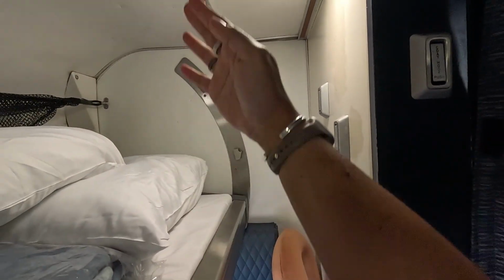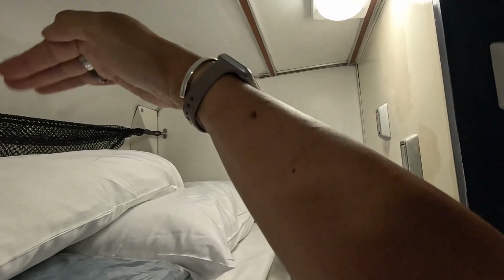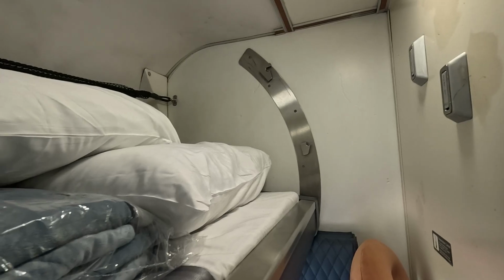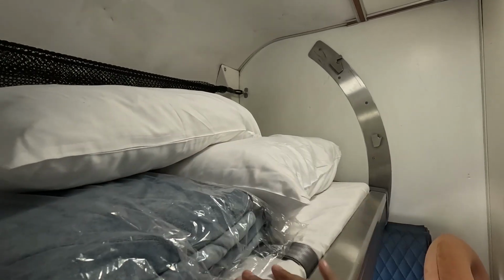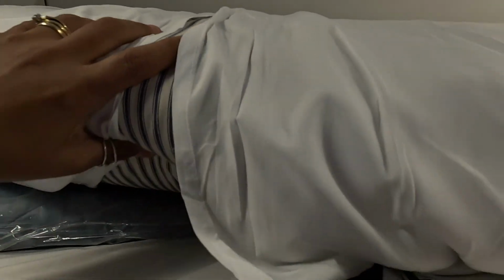So it's a fairly tight space, and the same thing here. And also note the curve. This actually curves here, so it does kind of take away from the amount of space. Right now we're just storing the pillows and the blankets up here because we don't need them. And this mattress is actually the mattress for my bed downstairs. During the day, it's stored up here.